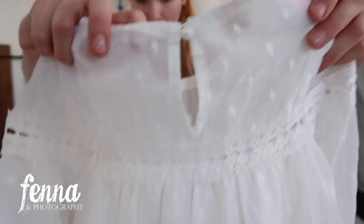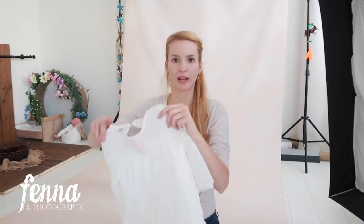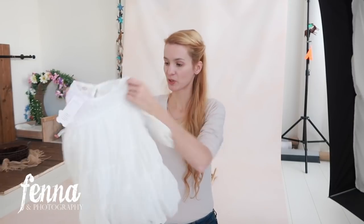It closes with a little button. It has longer sleeves, and the whole dress is pretty see-through. So maybe a white spaghetti top and then white leggings would be super cute. So I might have my daughter wear this for Christmas or something. And then I'm gonna keep it in the studio to use for the little girls.